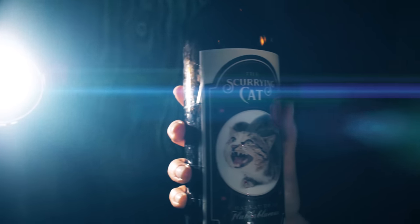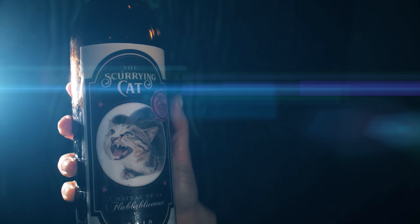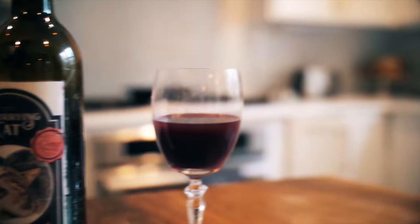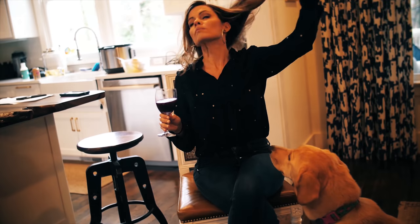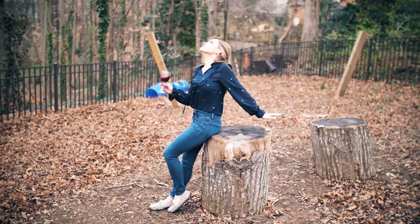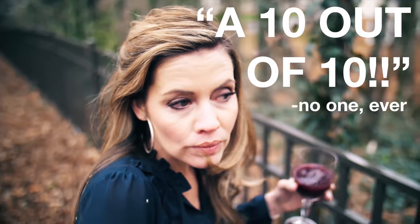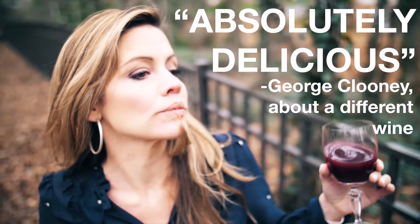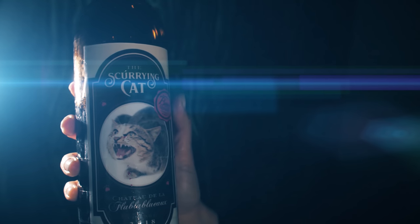From the stainless steel tanks of the Chateau de la Fleur Bleu Bleu, aged 48 hours on the yogurt function of the Instant Pot that we got at Target. Sophistication, elegance, sensuality, exclusivity, and a taste like chili and the feet. A 10 out of 10, said no one ever. Absolutely delicious, said George Clooney, about a different wine. Scurrying Cat. Buy it right meow.